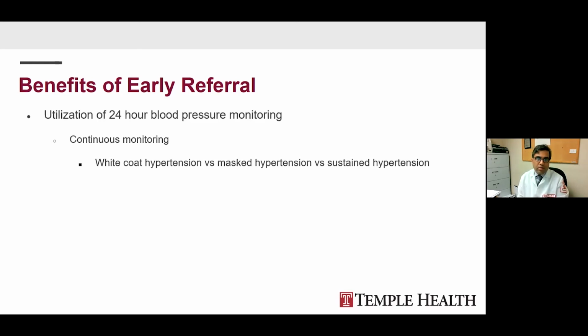Another crucial part of 24-hour blood pressure monitoring is that it really helps distinguish white coat hypertension, which is, of course, a high blood pressure reading in the office with normal blood pressure readings back in your usual home. It can also distinguish masked hypertension, which is something that we forget about, which is somebody who has a normal blood pressure in the office, but is actually having a high blood pressure at home. And the 24-hour blood pressure monitor can assess this very elegantly.